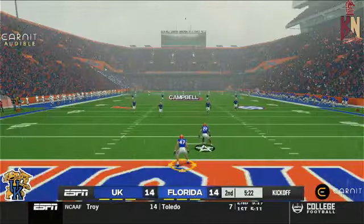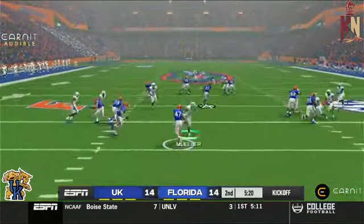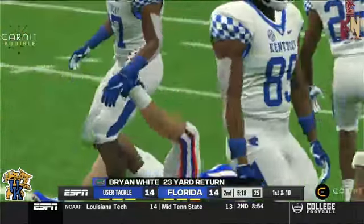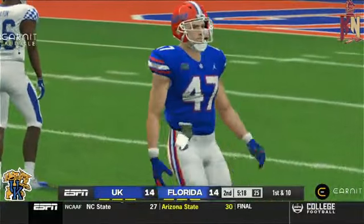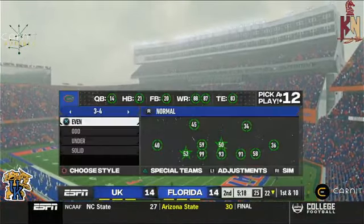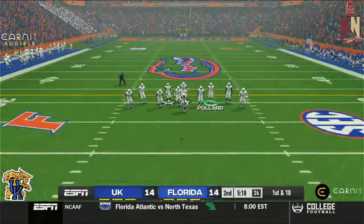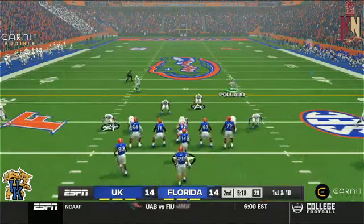Sends it sailing downfield. They'll bring him down at the 22-yard line. They've been like a couple of fighters feeling each other out so far. Let's see if they start to open it up a little bit more now.